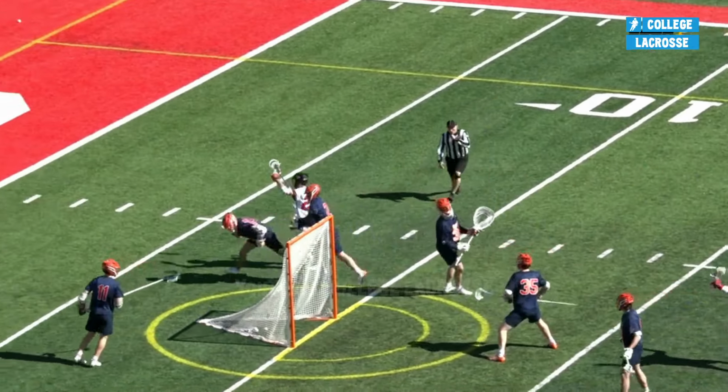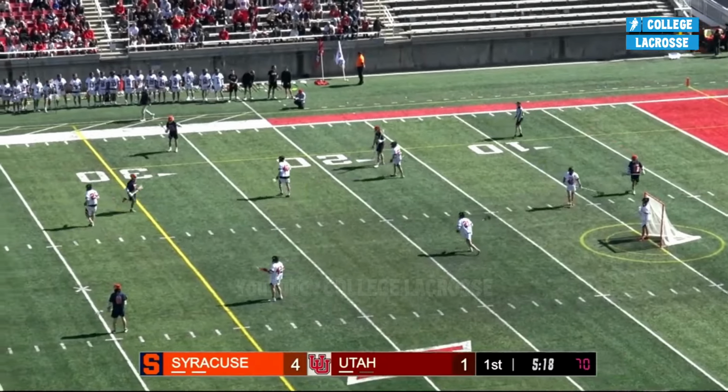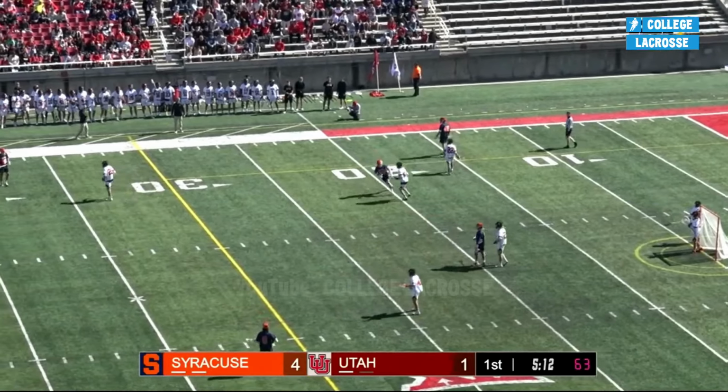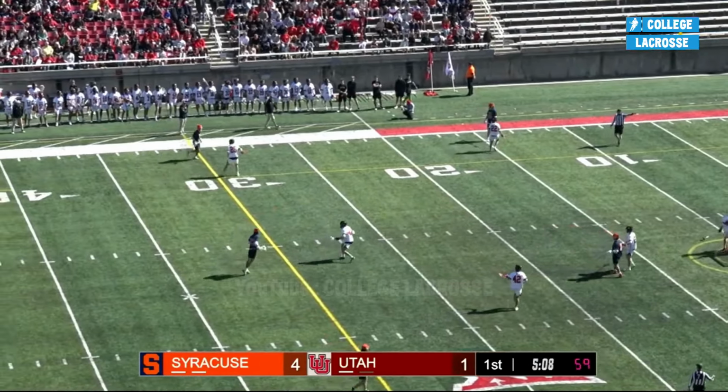He loves to get to that side. On the unforced errors, when you're Utah in this matchup, you've got to really minimize. You can't afford to have those mistakes. You can't afford to give Syracuse free possessions because they will make you pay.